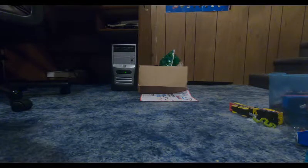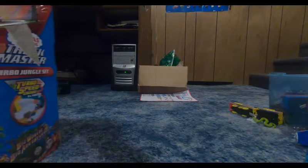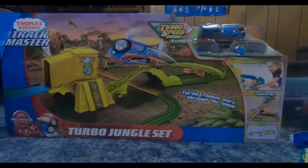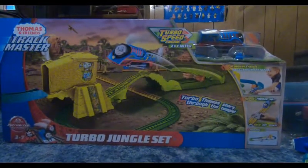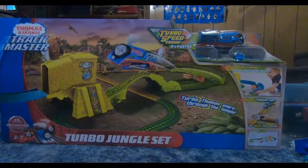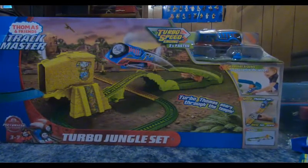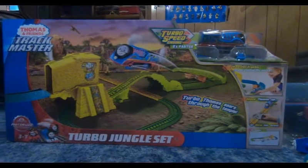Everyone, this is HunterTube here, and we are back with another review on one of the best Trackmaster sets of 2018 ever made. And you should already know what it is. Yes, it is the Turbo Jungle set. Or else, the big set that tied into the movie Big World, Big Adventures.